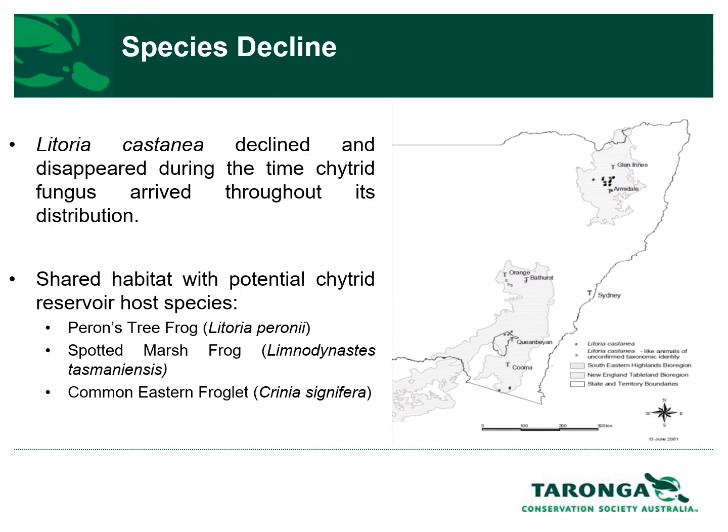Where they shared their habitat, they shared it with a couple of other potential Chytrid reservoir host species, including the Perrin's tree frog, Litoria perrini, the spotted marsh frog, and the common eastern froglet. All of these species are known to persist with Chytrid fungus. They don't seem to have any population level impacts.